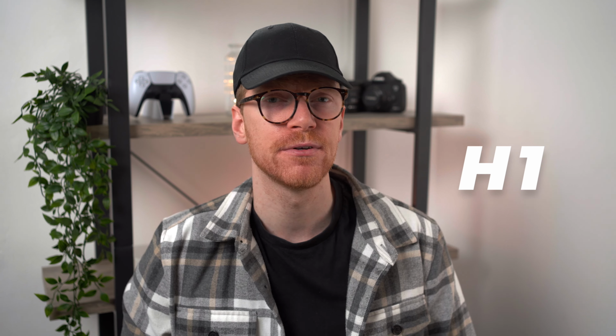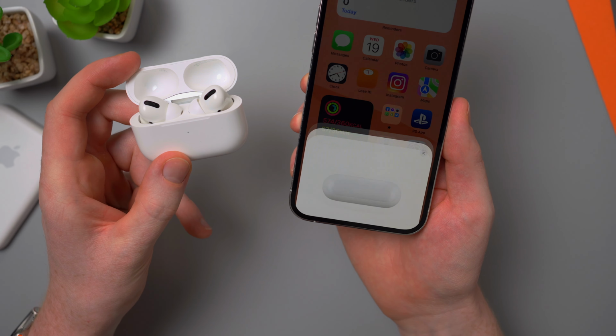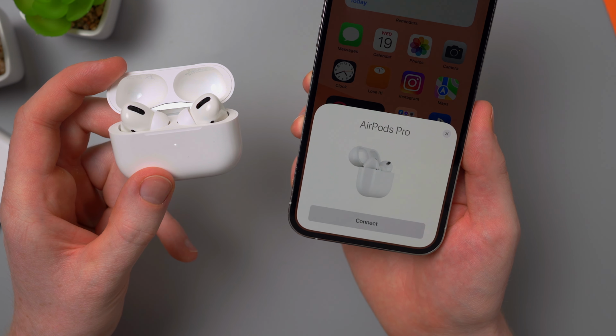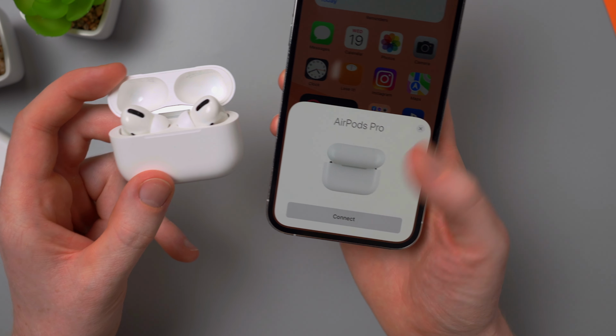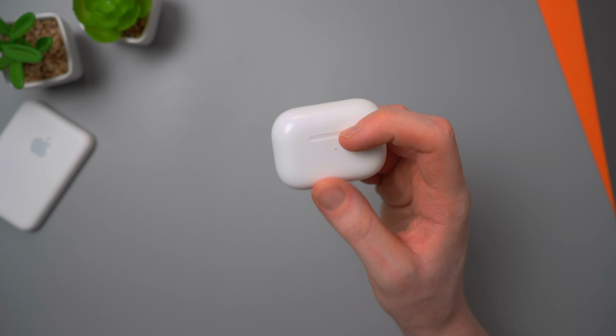The setup process is just as easy as ever thanks to the H1 chip. If you've never owned a pair of AirPods, you literally just open the case near your iOS device, tap connect on screen, and you're done. If you're signed into iCloud, the AirPods will automatically set up with any of your other devices that are also signed in with the same Apple ID like magic. You don't have to go through and manually pair them each time. They can be paired with non-Apple devices too, using the traditional Bluetooth pairing settings on your device.